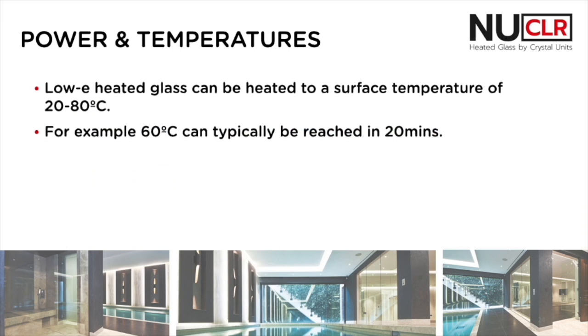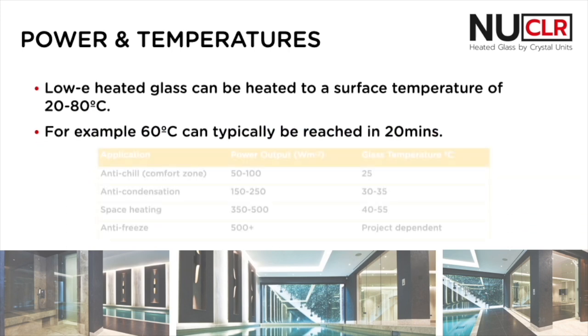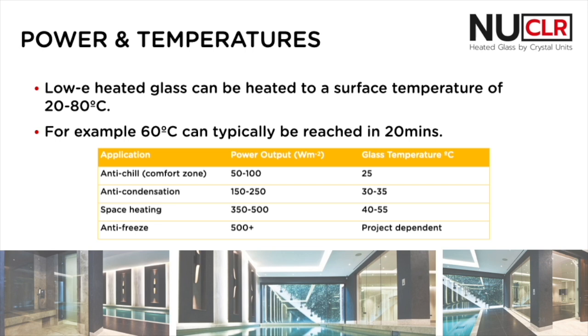Power and temperatures. Less power is required to prevent condensation than to warm a room. Low-E heated glass can be heated to a surface temperature of 20 to 80 degrees C. Due to the low thermal mass of glass, the heating is achieved rapidly. For example, by proprietary manufacturers' data, a surface temperature of 60 degrees C can typically be achieved in 20 minutes.